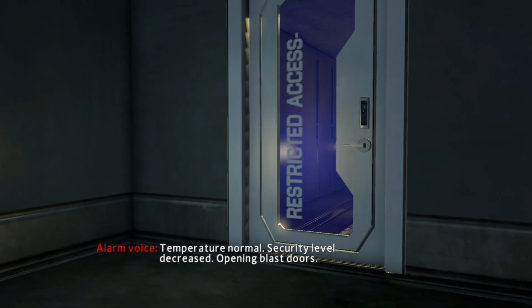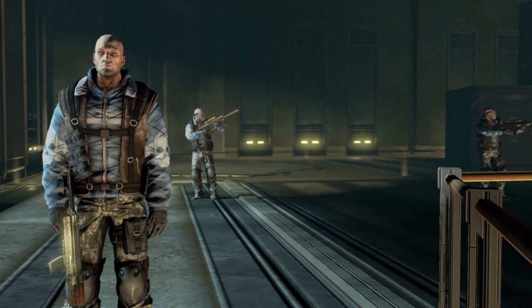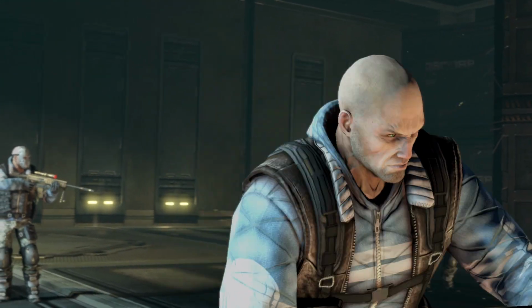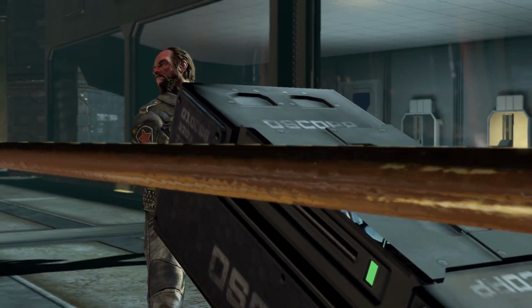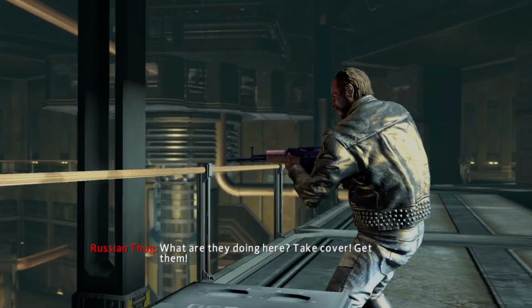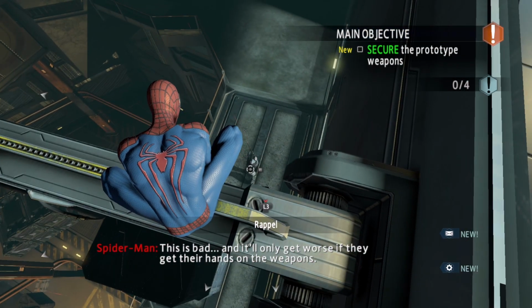Ooh. That's... Okay, well, that's one way to open the blast doors. I didn't think they literally blow up. But okay. What are they doing here? Get them! Here we go! There's a full-out Zug war over here. They get their hands on those weapons.